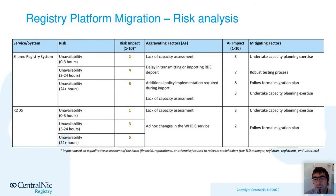So again, communication and knowing an exact time on when the registry is flipping over from the old system to the new system is crucial. And when we go further down into the technical steps and considerations there, that will also become visible.